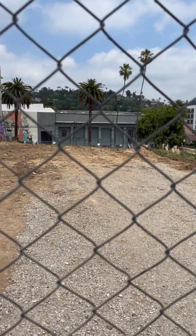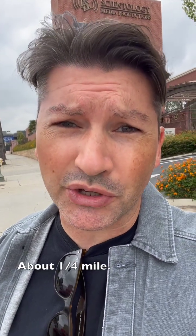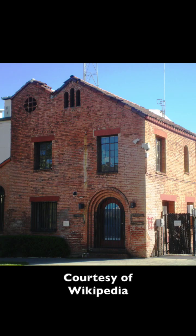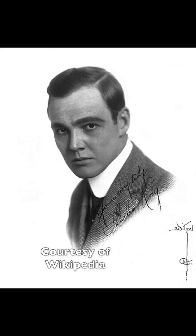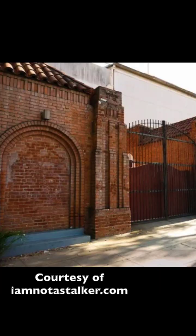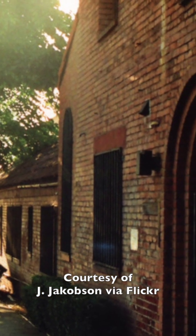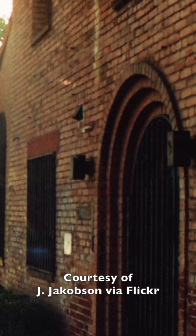Also in 1912, just down the way from Keystone Studios from Mack Sennett, was the original KCET Studios. Standing as the longest-running production studio in Hollywood, KCET Studios really took off in 1920 when purchased by actor Charles Ray, who used his fortune to buy the studio. His weekly paycheck from Paramount was $11,000. I love the studio's iconic brick buildings, and in contrast, its fully glass-walled and roofed Studio A.